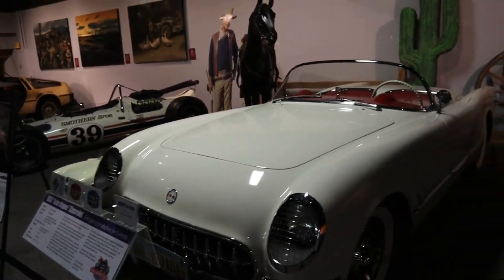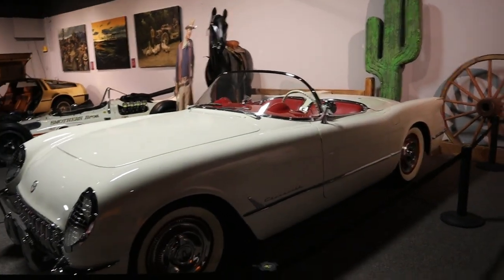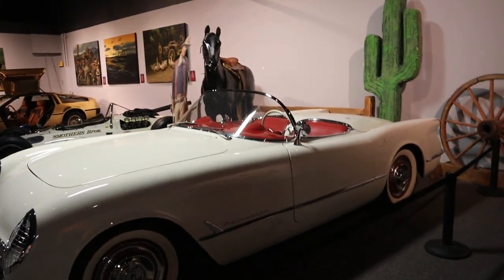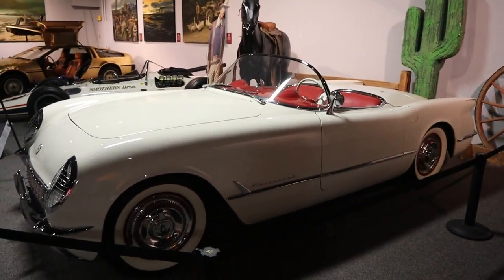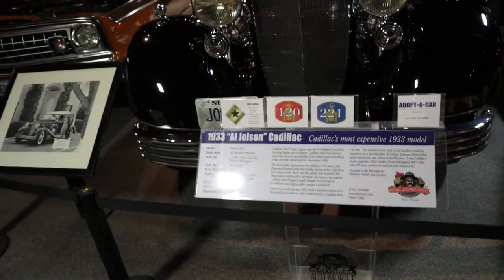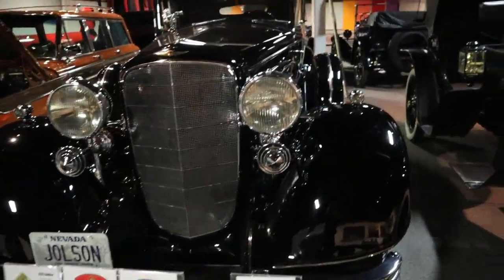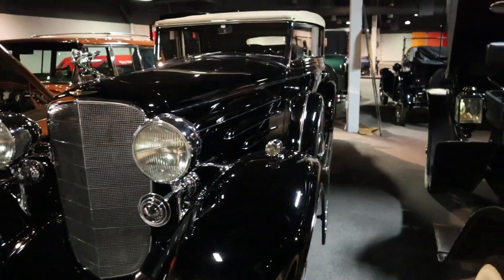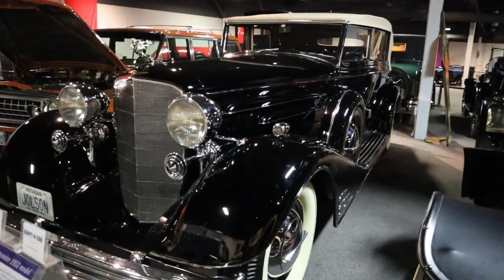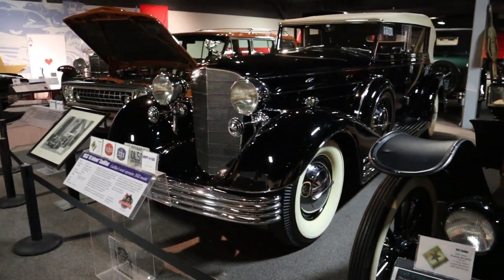John Wayne signed this Corvette. Yeah. He signed it where? Right here. Oh, John Wayne. The sign he signed. 1933, Al Jolson's Cadillac. That's really pretty. That's in pretty good shape there. Even the license plate says Jolson.